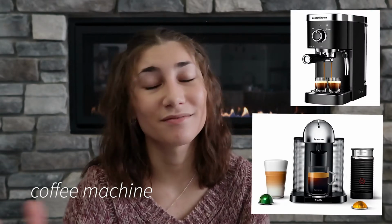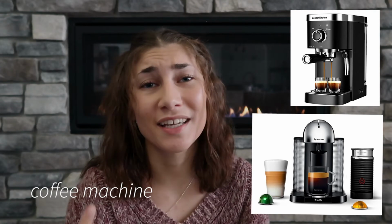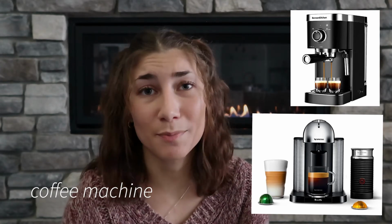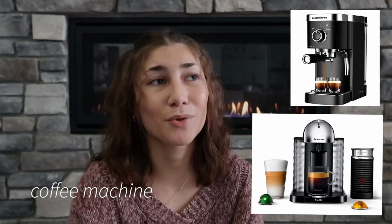Next is a coffee machine, and again, all of these have so many varieties that you can give. There's Nespresso, there's Keurig, there's regular espresso machines, there's regular coffee machines. If they already have a coffee machine, you can get them pods or new coffee flavors, anything like that. But I do think that's a really good gift.